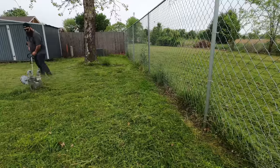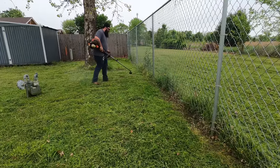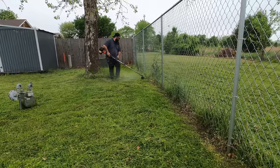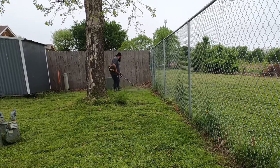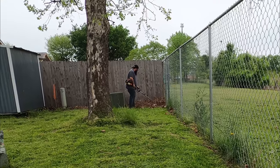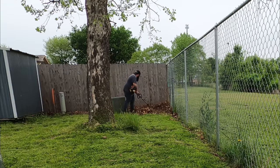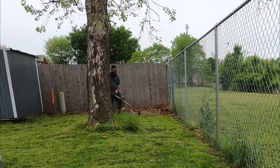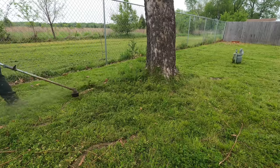As far as do you weed eat first? Do you mow first? Do you do this? Do you do that? I don't think it really matters. It's just really all up to your personal preference and how you like doing it. On the overgrown stuff like this, normally I'll mow, then I'll weed eat. Sometimes I weed eat, then I mow. It just really depends on how I feel that day, or if I think there's a lot of debris and objects in the yard that might cause damage to my mower, then I will actually weed eat first.